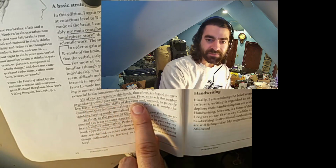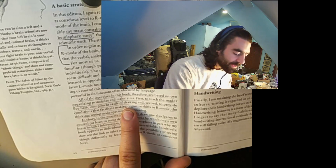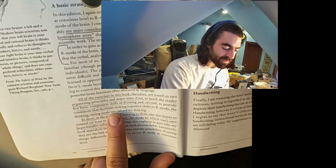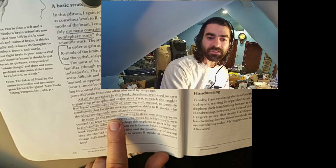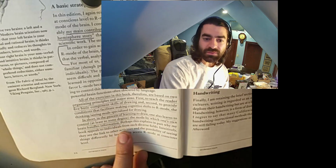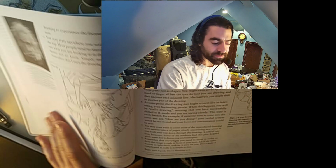So all of the exercises in this book are based on 2 principles and aim to teach, and I'm copying this book, so that's why I'm doing this. I want to teach you how to draw. So we learn the 5 basic skills. That's the first thing. And then the second is to provide conditions that facilitate making cognitive shifts to the R mode, the right hemisphere, the thinking, seeing mode specialized for drawing. So in short, in the process of learning to draw, one also learns to control, at least to some degree, the mode by which one's own brain handles information. And it talks about all the different stuff, but let's get right into one of the exercises.